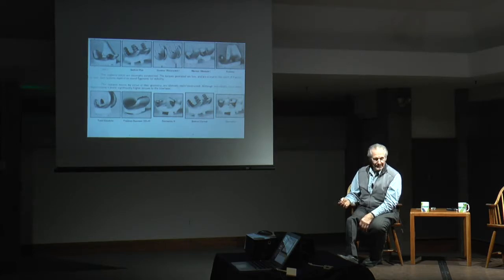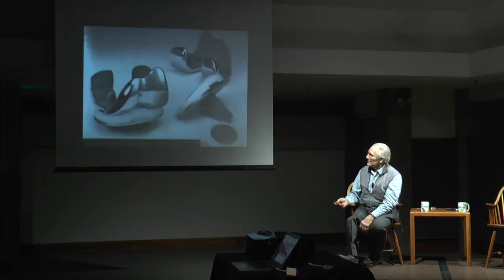I think the number was calculated to be somewhere close to 270 different designs. When there are that many different designs, you can bet that many of them are not such a good idea. So evolution has taken its toll, and changes have occurred in the way these knees look, and now they remarkably resemble each other. And most of them look more or less like this.